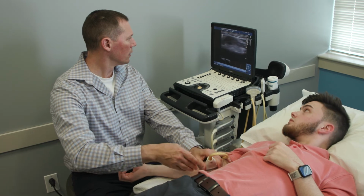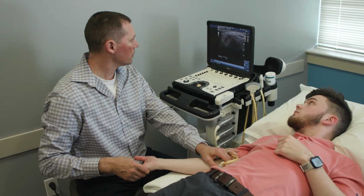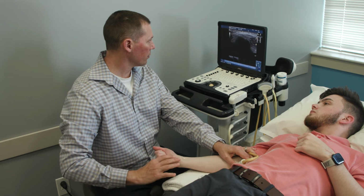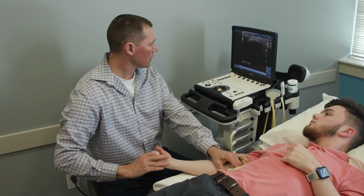Really, there is no preparation necessary. We just need to be able to access the area that we're looking at. We may need to change a patient into shorts or a tank top to evaluate, but there's no special preparation. We may recommend they remove any jewelry or watches and things that may be in the way, but beyond that, there's no preparation required.